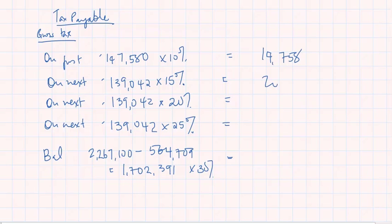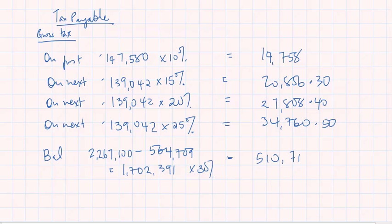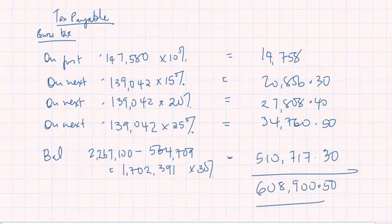14,758, 2856.3, 27,808.4, 34,760.5, and 510,717.3, which when we sum them up gives us 608,900.5. Now, once we get the gross tax, we deduct the credits. And they take various forms.